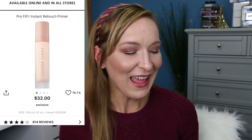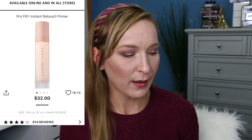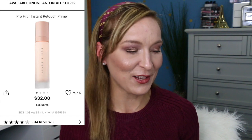Duh, me. This is $32. That's 1.08 ounces. So it's a little bit bigger than the typical primer. So that's cool. The packaging to it looks almost like, what is it, frosted glass. It looks frosted glass, so that looks neat.